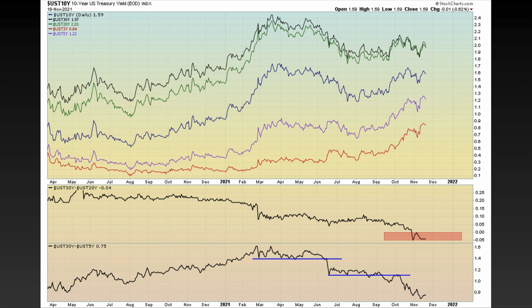And then this is the 35 down here, and the 35 is starting to roll itself back over, right? It's not near inversion yet. What we would need to see for an inverted yield curve of the 35 is this black line here get under this purple line. So it's still quite a ways away. I did a video on that.